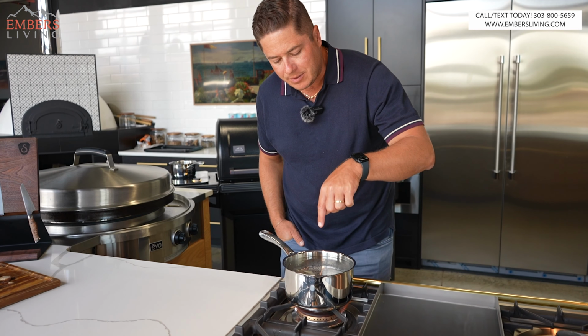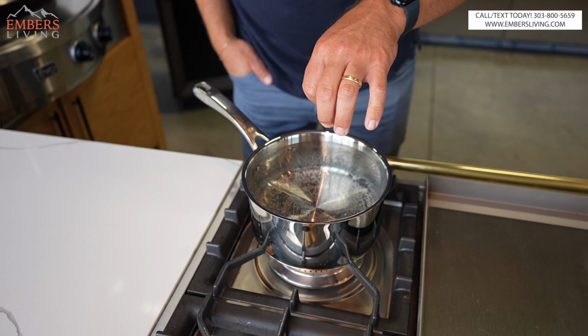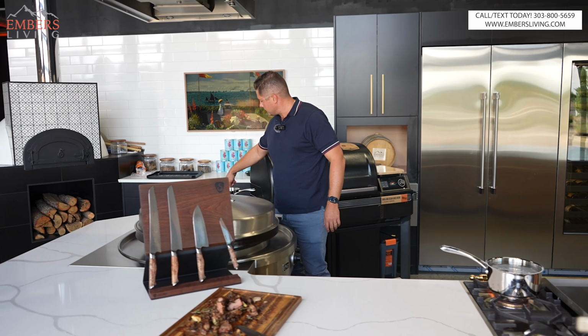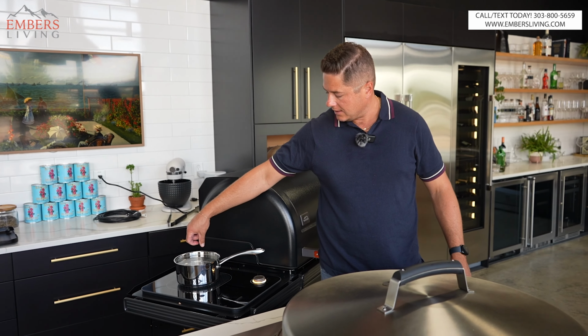See some little bubbles coming. It's hot, but it's tolerable. I bet you it's 100 or so degrees. Let's check it out here. Yeah, it's a good 5 to 10 degrees behind, I'd say.